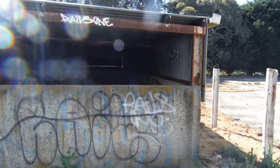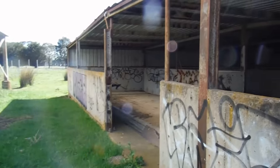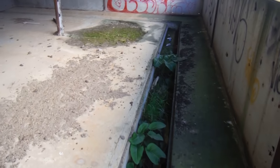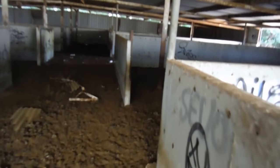I'm going into these little pens, where the animals would have been kept. Maybe pigs or something. I don't know those type of animals. Maybe cows, I have no idea. Floyd taking a photo. Little plants have spawned in the drainage areas. There's still a lot of cow poo and stuff in here. Maybe some farmer just releases their cows.